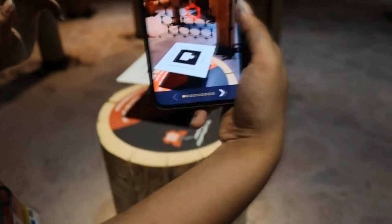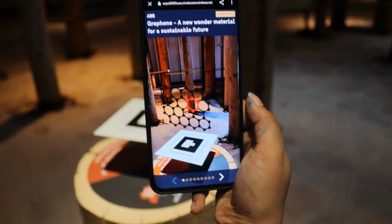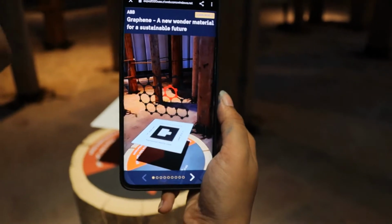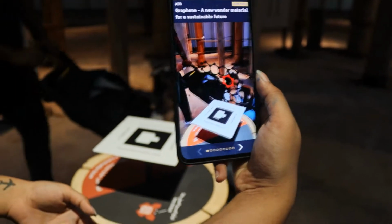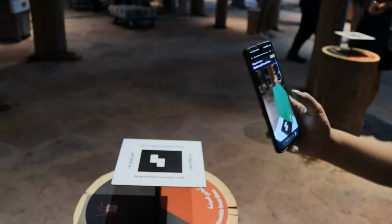Thank you. So this material is 200 times stronger than steel and 1000 times lighter than steel. So a very, very small quantity of it is required to strengthen any other metals or anything of that sort. And the others here as well. This one is a shirt. We'll have to go around to see it up front.